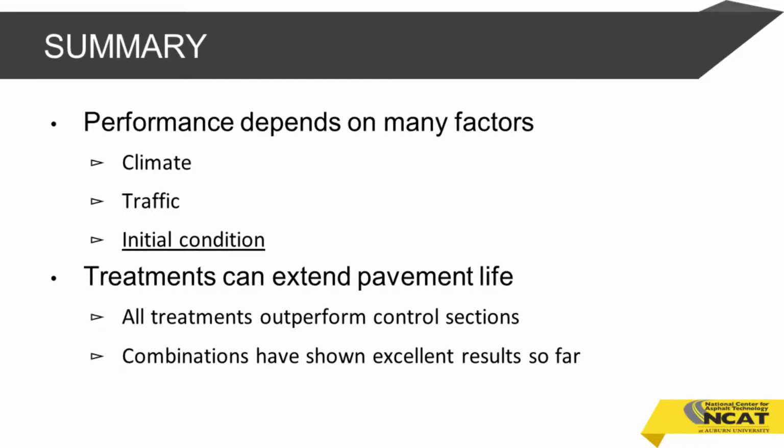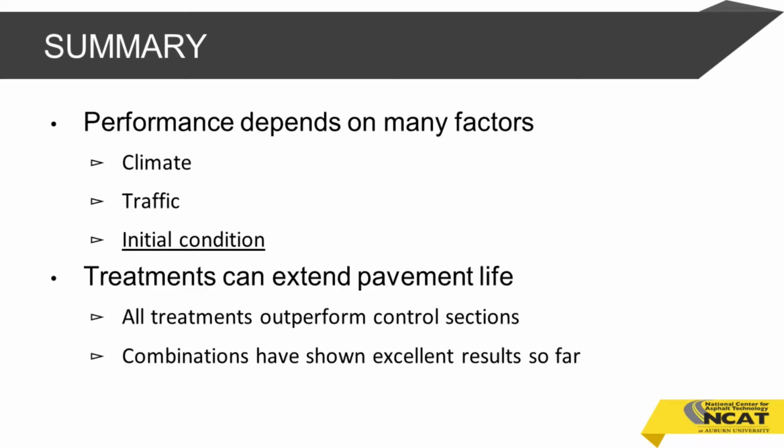The treatments can extend pavement life. That's not a question. The question now is, how do we really quantify that? And what we have seen right now, most of the change happens with cracking, but we're looking at everything and making sure. We could have a sudden collapse that changes IRI dramatically, and then that means you have to do something. So we look at everything, and we look at other things like I said, friction, texture, and all of that, because if one of those fails and it requires you to do something, then that's the end of the life of the pavement.